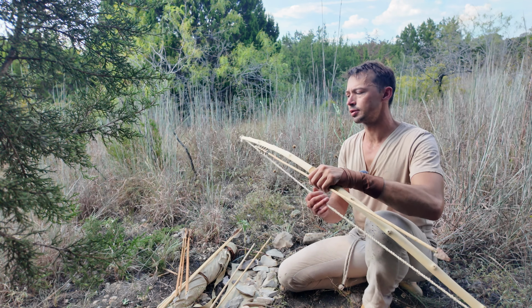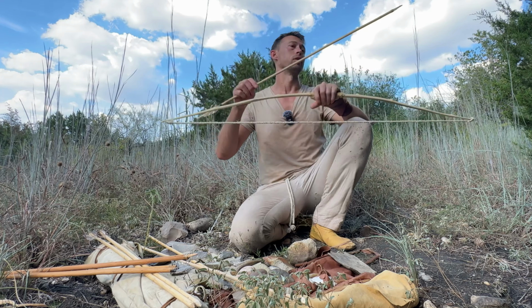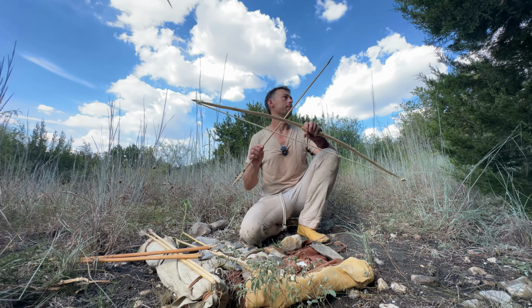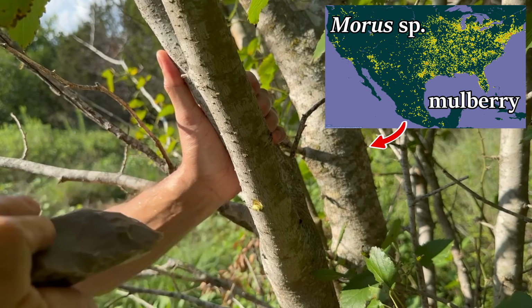And it has a very nice, smooth action and an accurate shot, especially if the arrows are well-tuned and matching. And I'll show you exactly how I made it. So the first step is finding a mulberry tree.